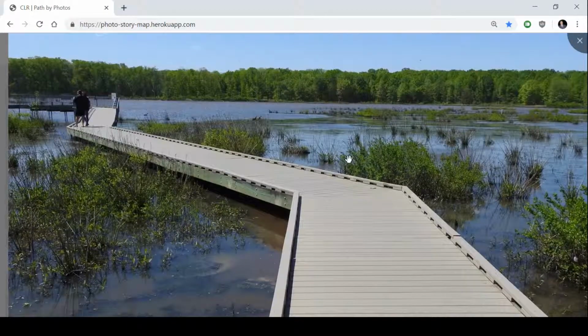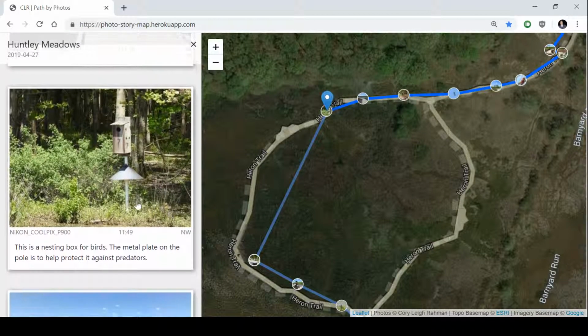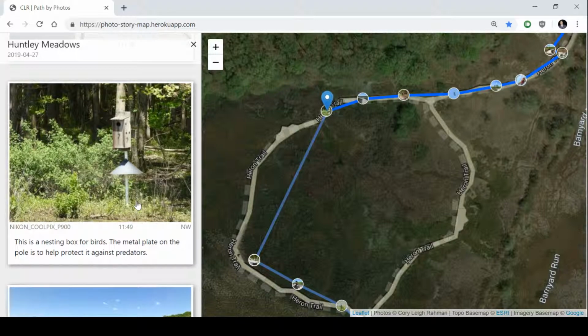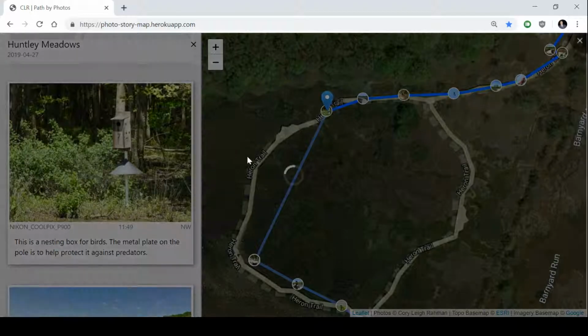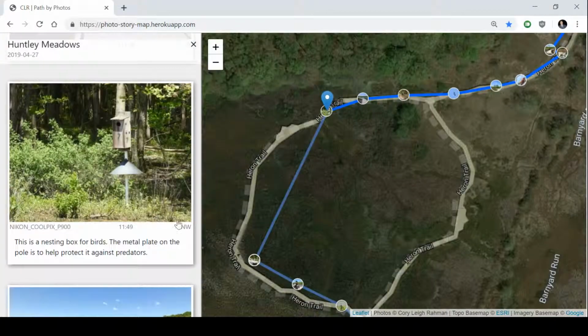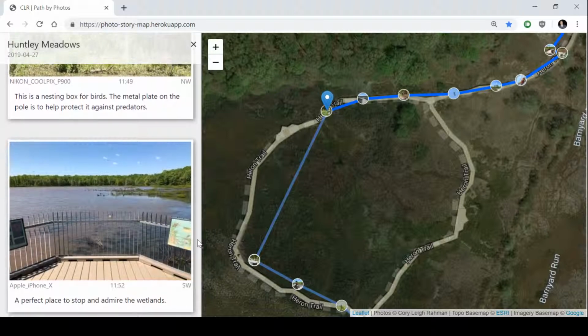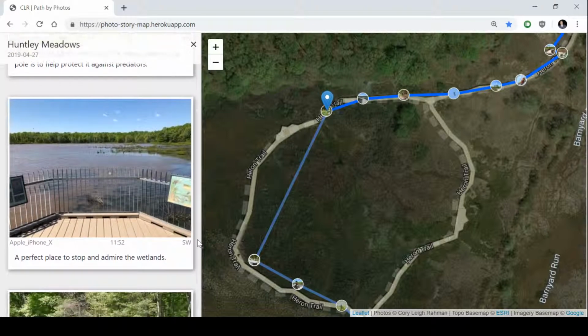And you can see that lookout point I was talking about up ahead here on the left. Now you'll see several of these along the way, these nesting boxes. And these are extremely useful conservation tools that humans can use to try to give some habitat back to our bird friends. And we'll hear more about the success in that later.